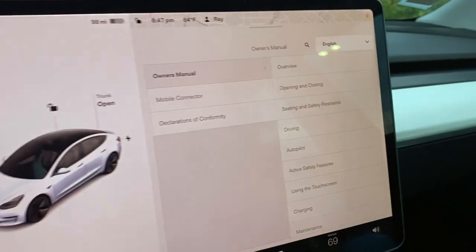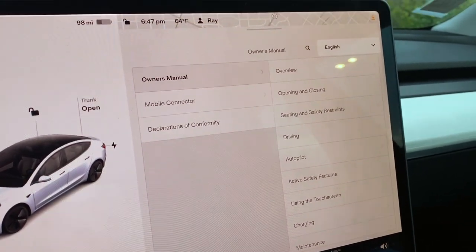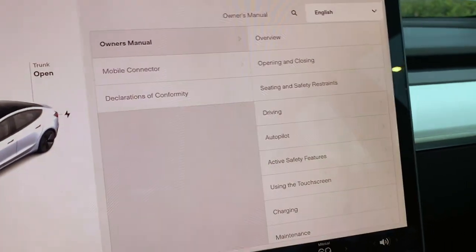Oh, the owner's manual is electronic, which is so rad. I hated those paper books. Okay, I'm gonna start reading through this while I'm sitting here.